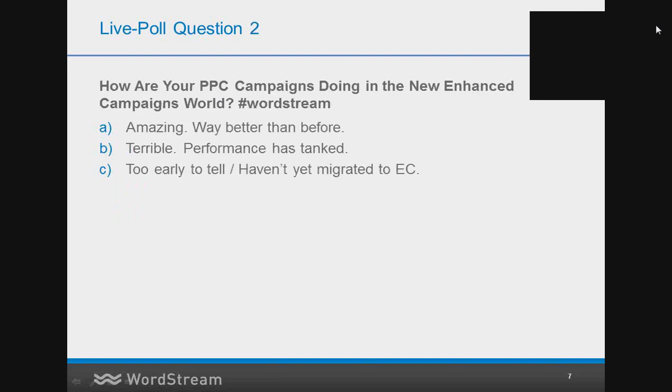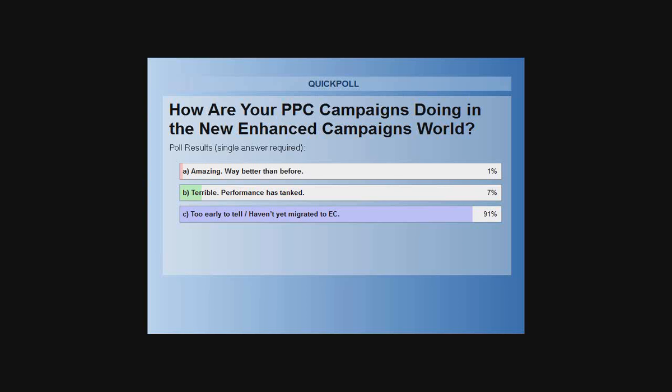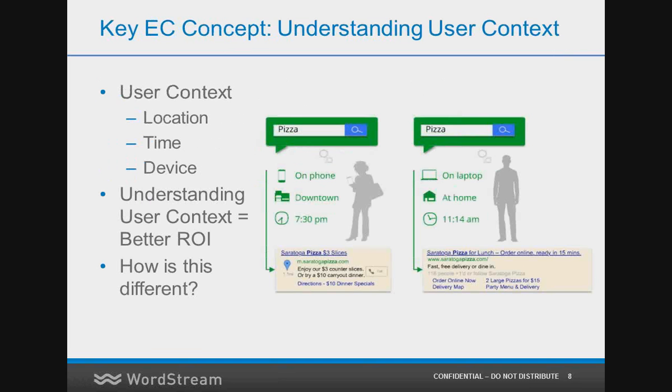How are we doing on our poll question here, Chris? There you go, Larry. I just launched the results for you. Too early to tell. So if we take those guys out, terrible outweighs amazing by 7 to 1. Oh no, that doesn't seem very promising. Well, maybe it's because there are some tips and tricks that we can leverage in terms of improving the enhanced campaign performance. So, yes, let's move on. Let's jump right in here.